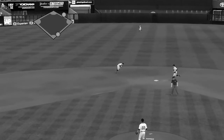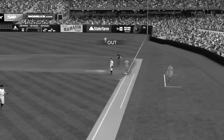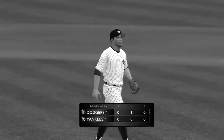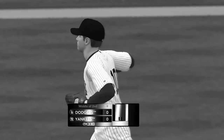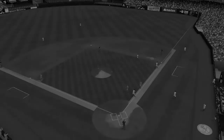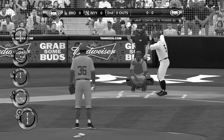There's a hard comebacker right through the center. And he throws on to first. That'll retire the side. No runs and a base hit. They leave one man on at first. And it's DiMaggio batting. We'll get things started here in the home half of the second.